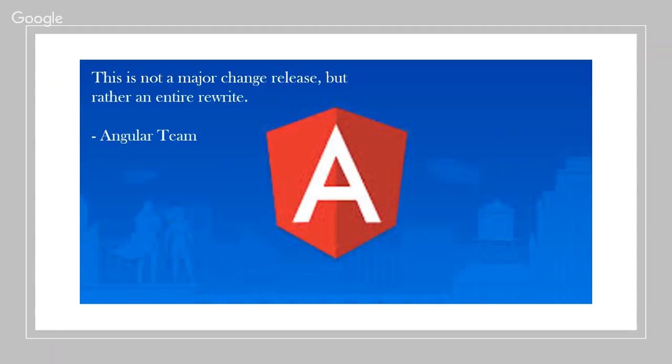But then I saw this statement at some point from the Angular team that said this isn't a major change release. It's an entire rewrite. So that raised some red flags in my mind, and I started to worry a little bit and wonder, is this going to impact my plan for the next couple of years, right, to stick with AngularJS?